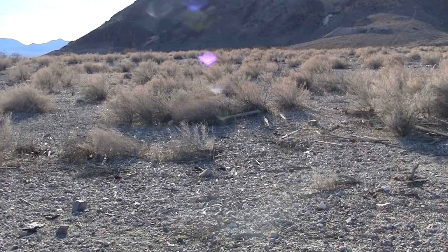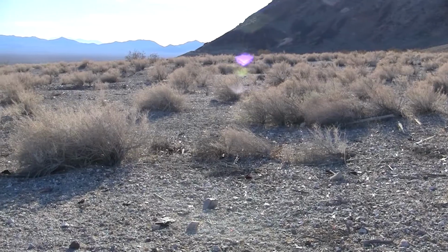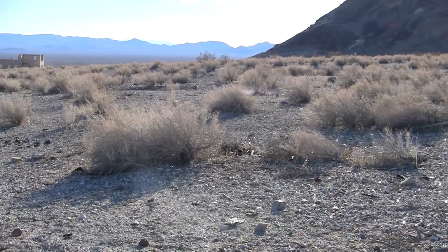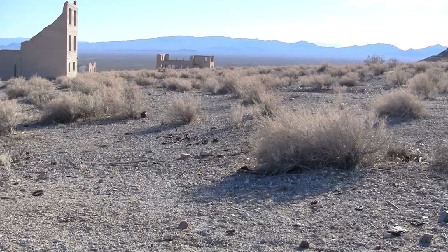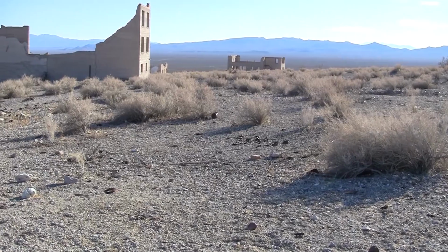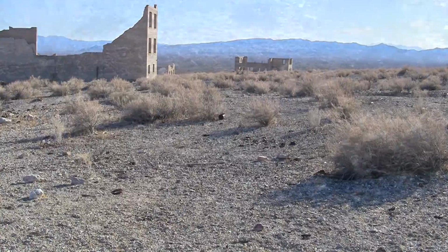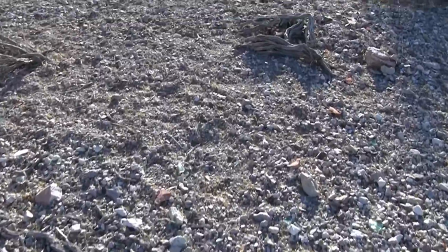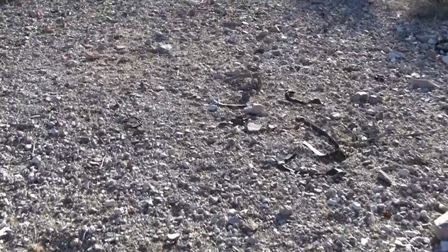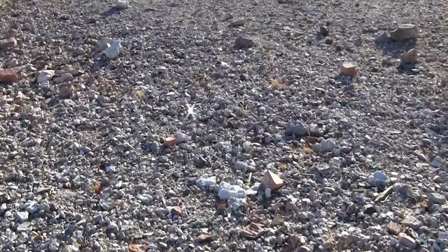If you look real carefully, there's pieces of glass all over on the ground. Glass and pieces of metal and all the remnants of a town that was 10 or 20,000 people. Probably turn of the century, 100, 150 years ago. Not sure if the glass is actually sparkling, but I think there's so many pieces of glass down here, probably from all the saloons that were here.